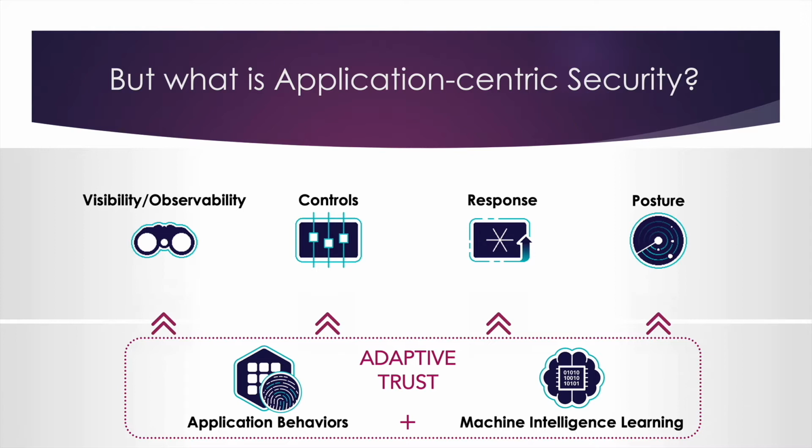Most of the customers that we talk to have very limited visibility into their application environment. And their application environment is often way more complex than they even understand given all the interdependencies. So you need visibility and observability of the application environment as a starting point on which to then layer in security controls that are specific to applications. We call them application-aware controls.